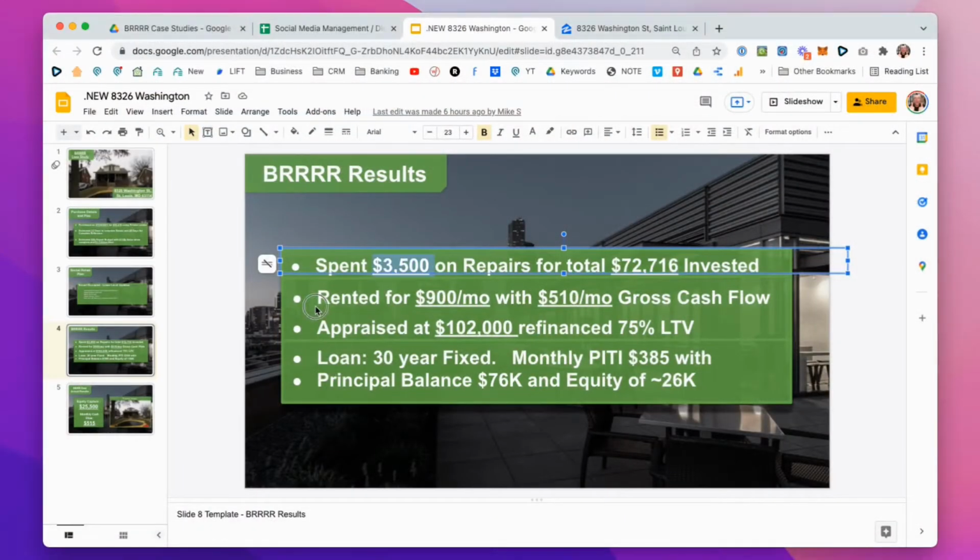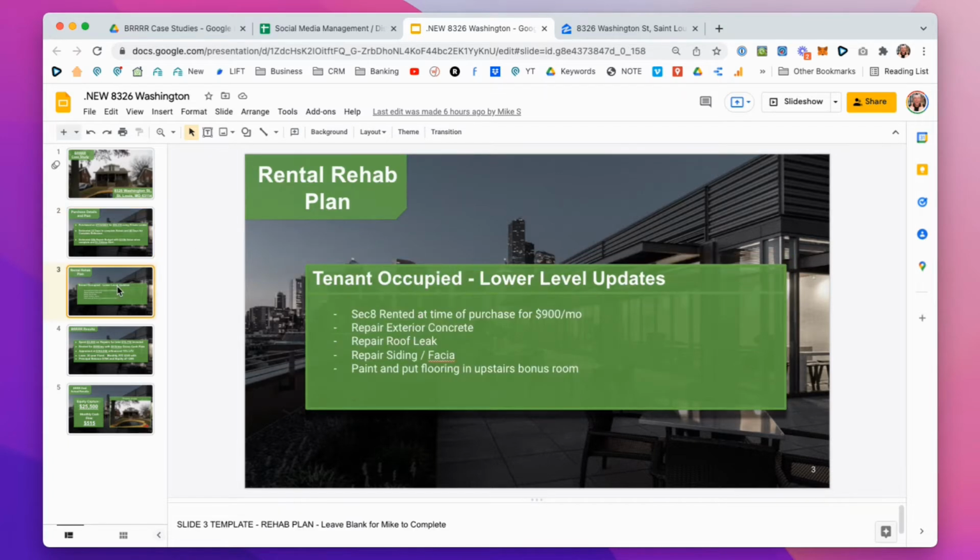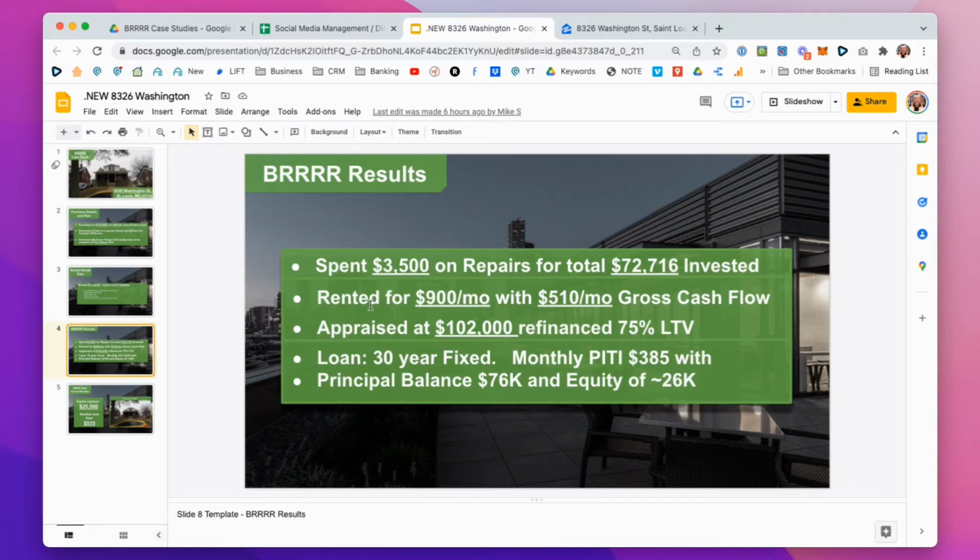All right. This one was rented for $900 a month. With $510 a month gross cash flow. All right, and I believe that we had estimated this to have an ARV of $120 and $1,100 a month in rent, but because it was a Section 8, we weren't really able to increase the rent. The tenant was really nice. It was a woman living there with her daughter, and we didn't want to price gouge her, so we're like, yeah, just the rent is great. Let's fix it up. That way, when we go to the bank, we get a refi. We can at least show that we've done something.